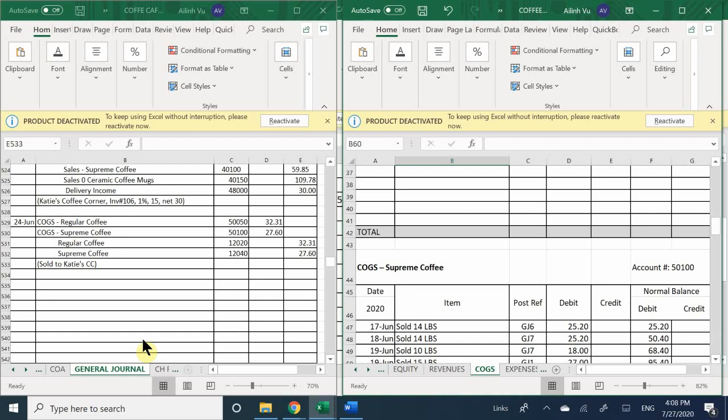Invoice 106. Okay. Whatever you want to put in there. It's your description. We want to go to general ledger.